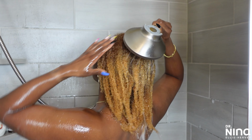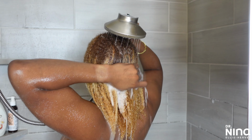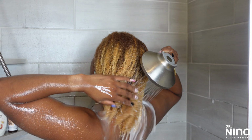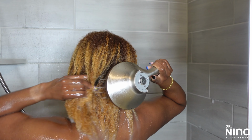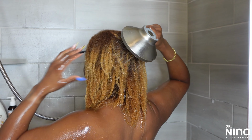And now I'm rinsing, and as you can see, that conditioner rinses away from my hair so well. It's only been sitting about 5 minutes or so while I showered a bit, and it just feels so good. My hair feels like butter.